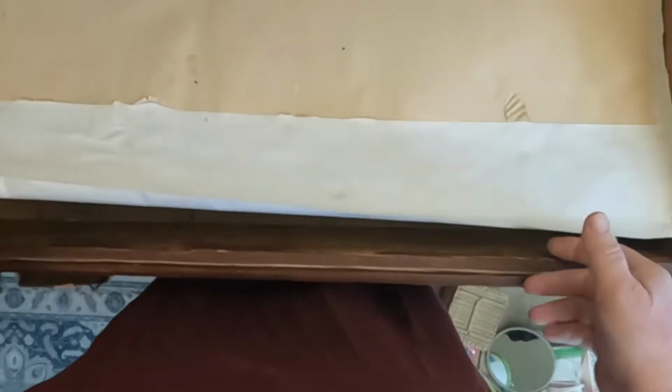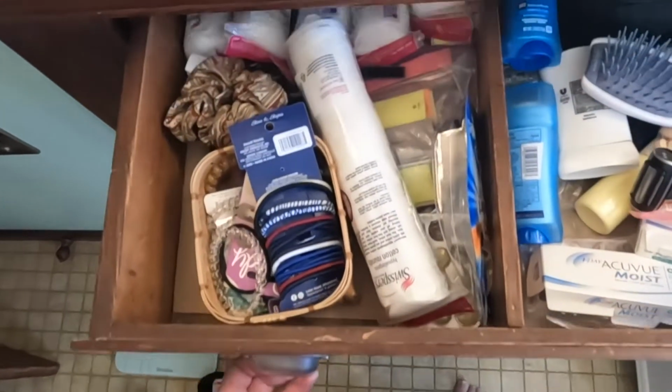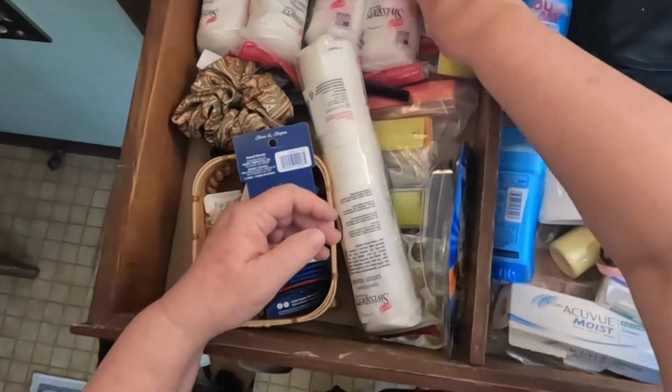So now I'm taking off these paper, what's the word? Support? No, not support. Paper covers, whatever. Because these drawers have big gaps in them. And you have to remember, once again, this was built in 1909. So these were not made amazingly.